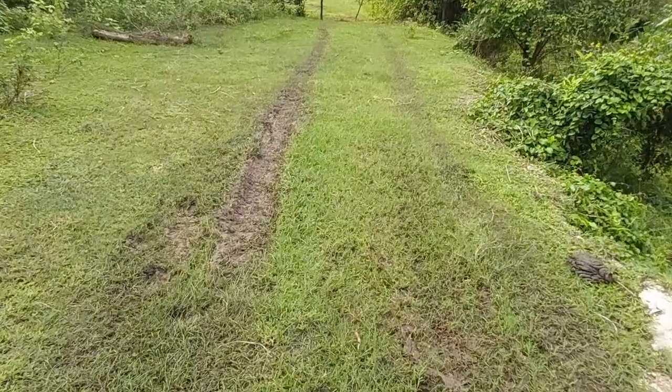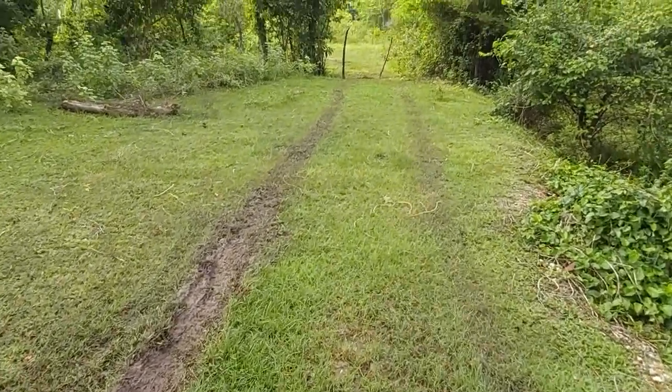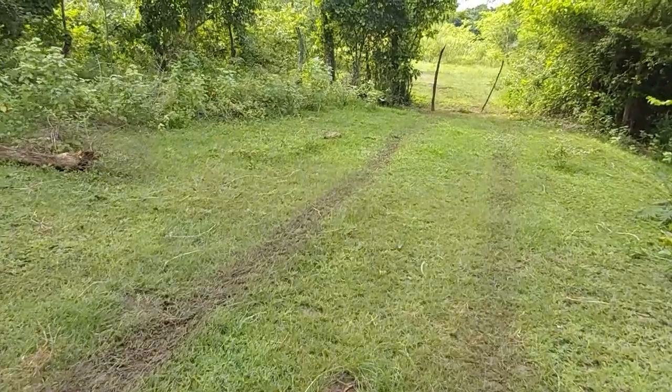As you can see, vehicle tracks. So you know, vehicles come to this place here, yeah? They come to pick up the dashing and stuff, and take feed for the animals. So welcome to the Jamaican Morass.